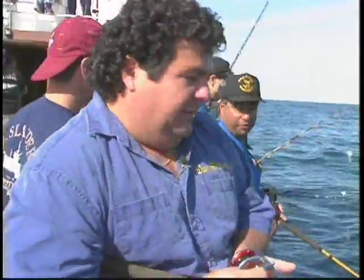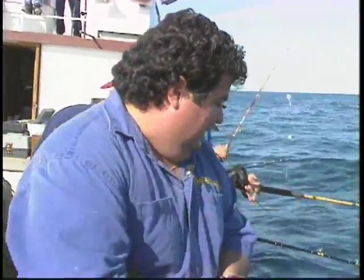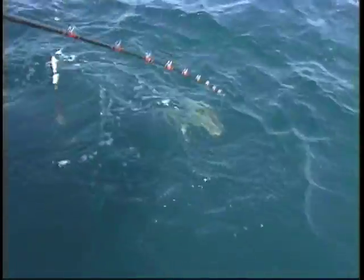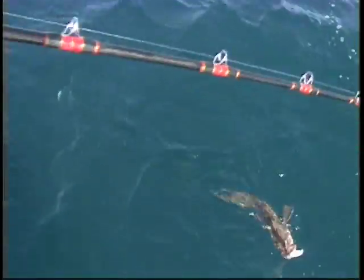When you got them coming up like that, just keep winding. Don't give them any slack. Let's see what this is. There it is. See what it is. It looks like the cod. There he is. Ling cod. I'll bounce it.